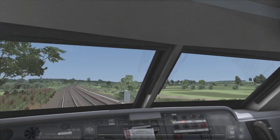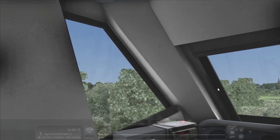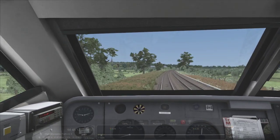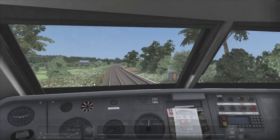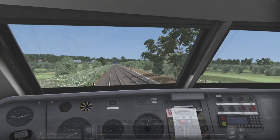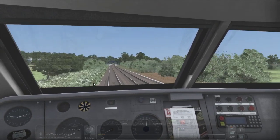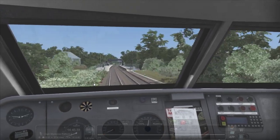Bit of a glitchy horn then, because of the lag. That didn't help. That was lucky. I'm glad I responded to that AWS quickly. Now passing King Sutton, I realised the flashing ambers are probably for crossing over the junction in a minute. Here's King Sutton passing through.